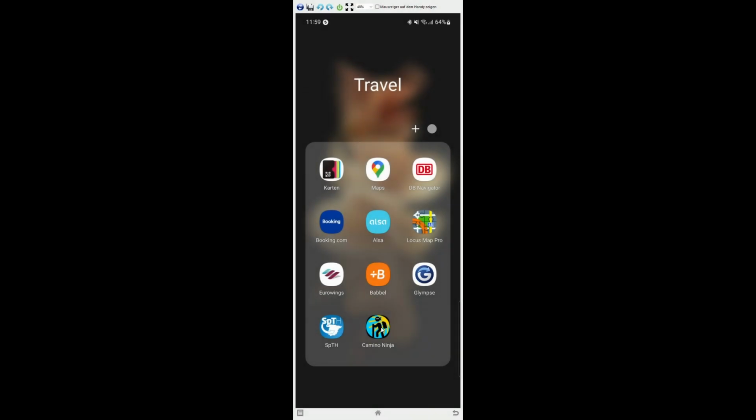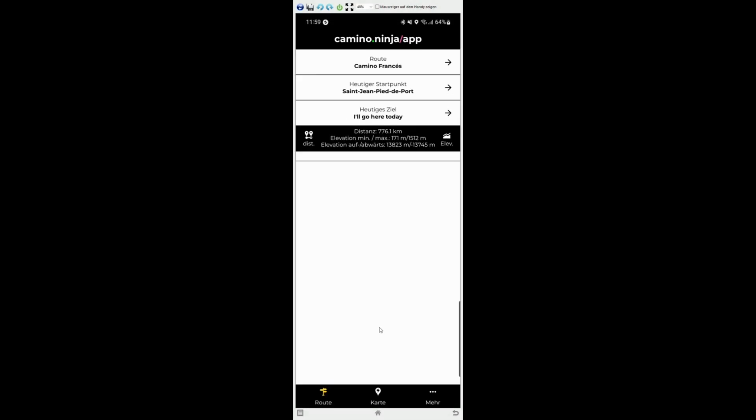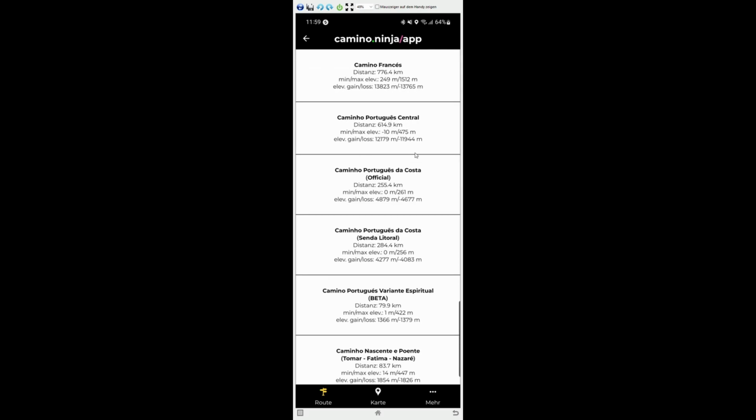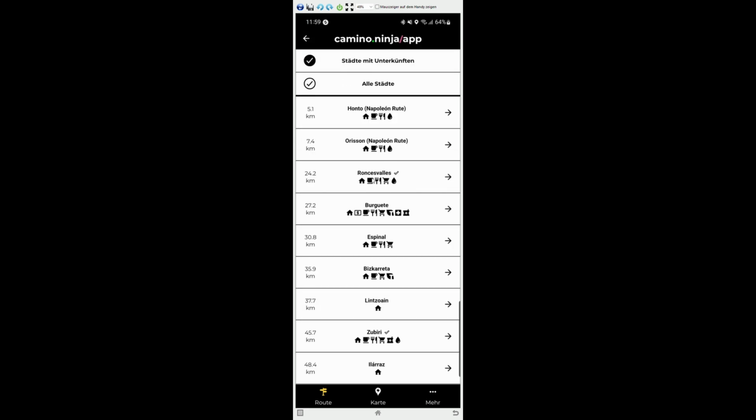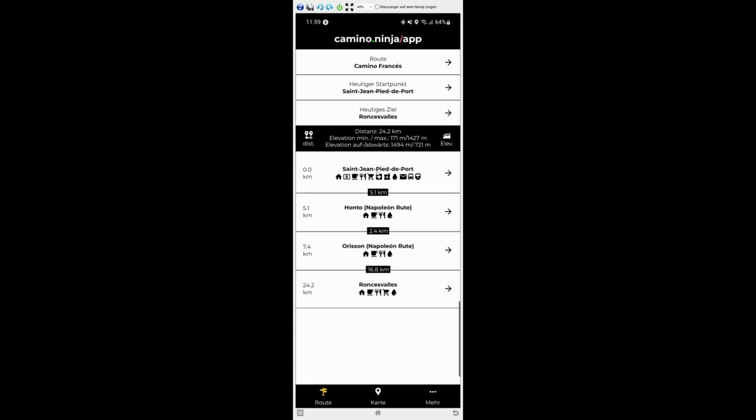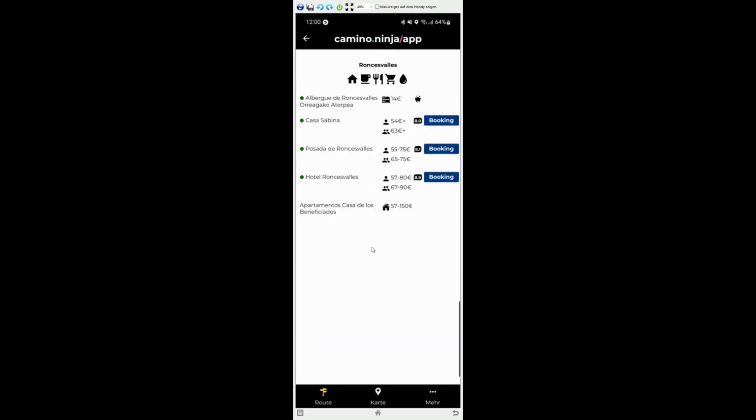Now, this is a smartphone app called Camino Ninja. Downloaded it recently, so I didn't check it in real life. Now you can choose different Caminos, like let's say Camino Francés, but as I understand, it's a day-by-day schedule. So let's say the first day you want to walk to Roncesvalles, you see distance, elevation, and when you click on the destination, you see the possibilities of accommodation.